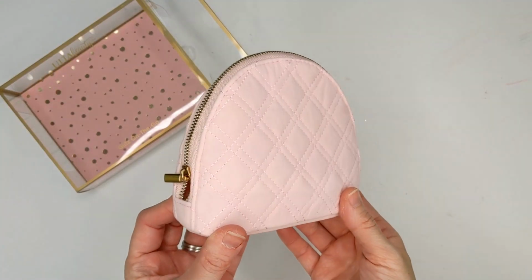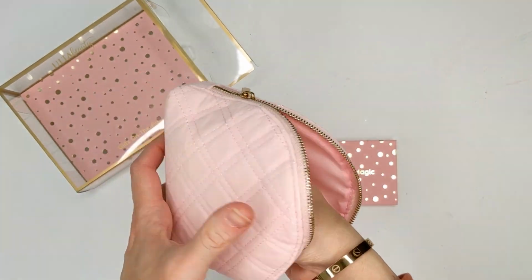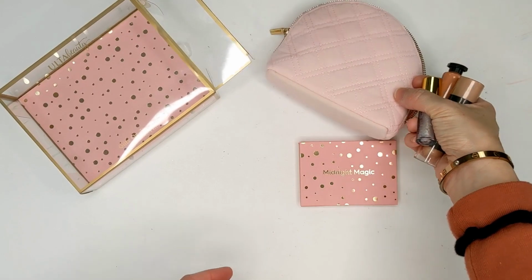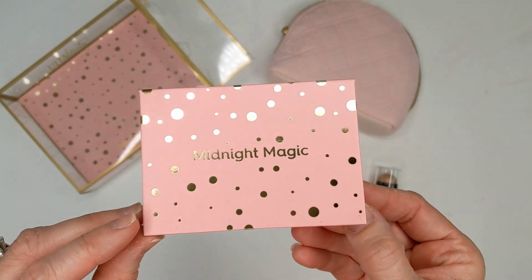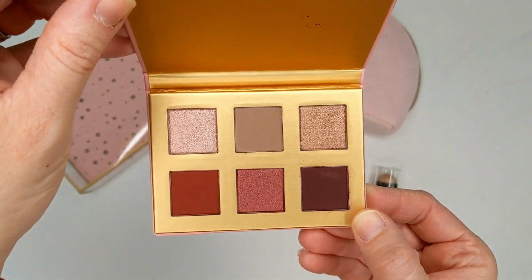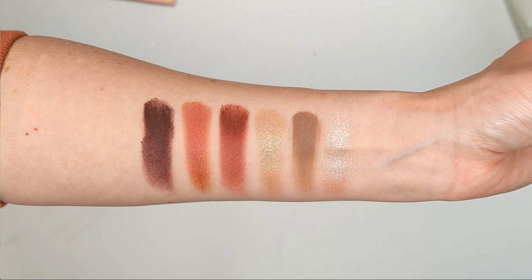So I'll show you the pink one first, and it says, this on the go Glitz kit features deluxe size makeup must-haves packed in a perfectly chic, travel-friendly cosmetic bag. So this one includes the Midnight Magic eyeshadow palette, and this says 6 New Year's Eve inspired plum tones in matte and shimmer finishes. So I'll show you swatches of what that looks like really quickly.